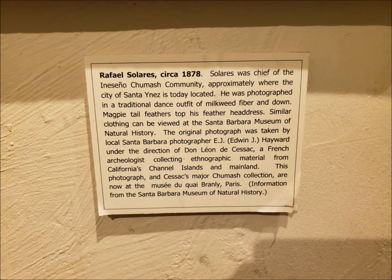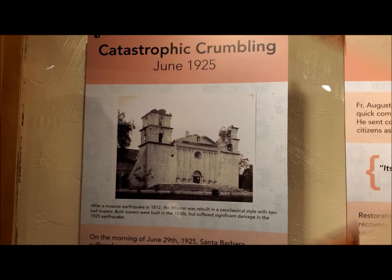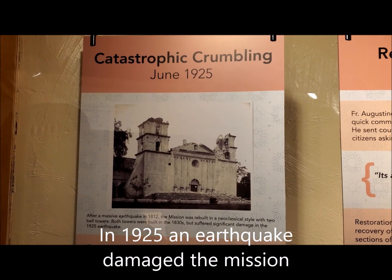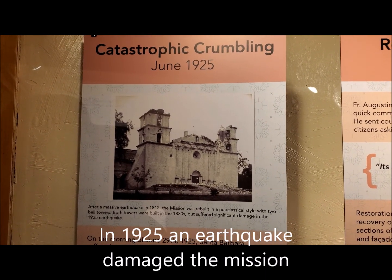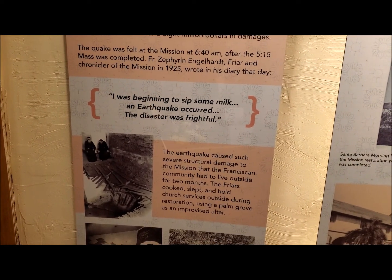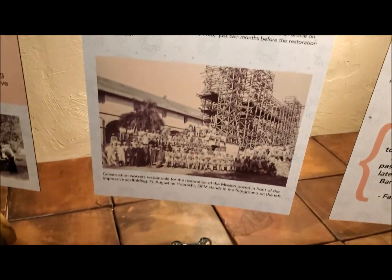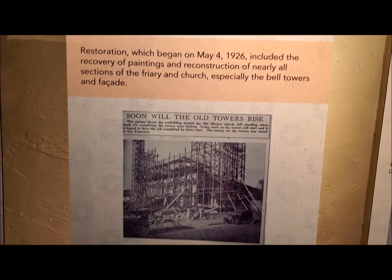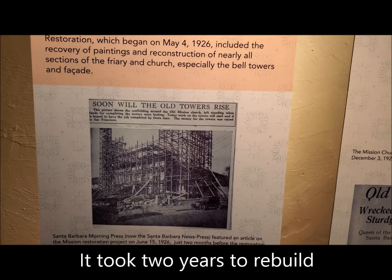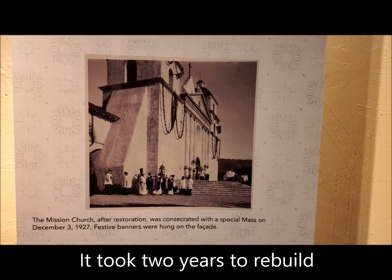This is a picture of Rafael Solares in 1878, somewhere around there. He was a chief of the Chumash community. In June 1925, there was an earthquake of 6.8 magnitude. It killed 13 people and caused $8 million in damage. Reconstruction began on May 4th, 1926. It was completed on August 27th, 1927.